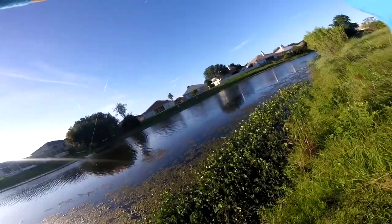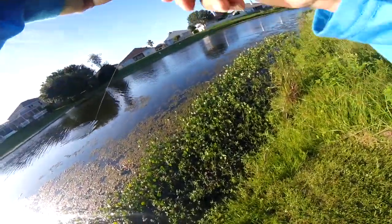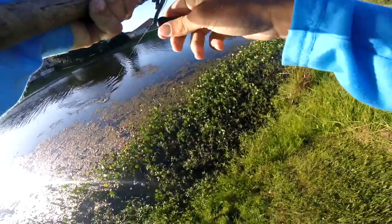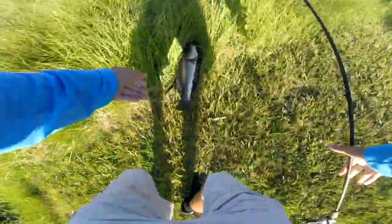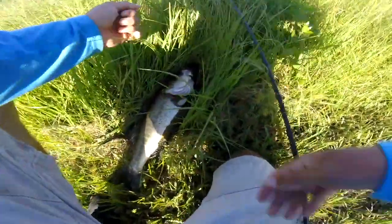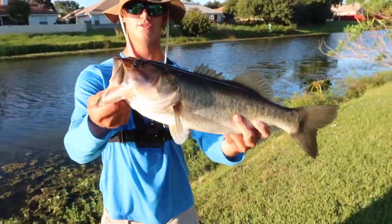Oh my God. That's him. Oh my God. Please don't come off. Oh yes. Oh my gosh. That is a huge fish. Dude, look what Adam just caught. You're not going to believe it. Holy cow. Check it out.